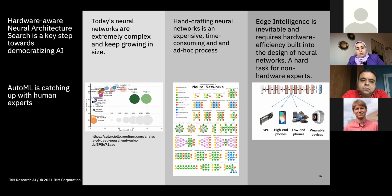And I think the previous talk really nicely laid out some of these challenges of building these T-shapes, especially in the area of AI. It requires a team effort where designers, software engineers, hardware experts, and so on need to work together to be able to build efficient and performing neural networks that you can deploy in production.